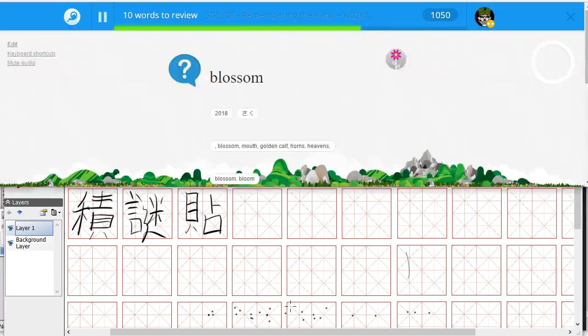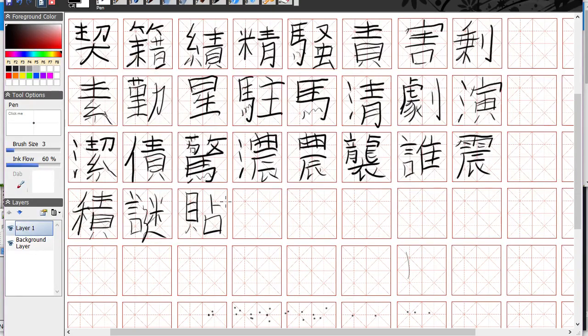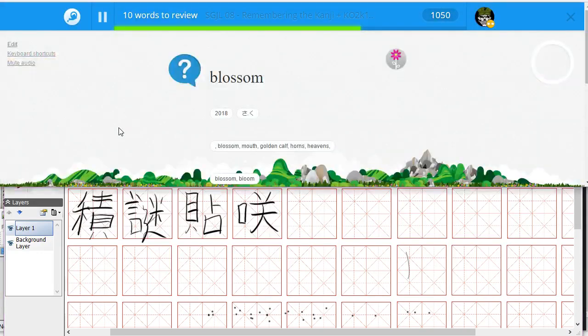What was this again? Blossom. All right, so this is saku. So this is the spoon. Okay. The golden calf.